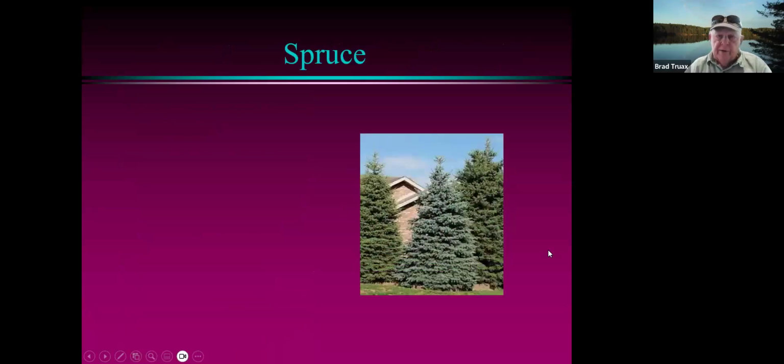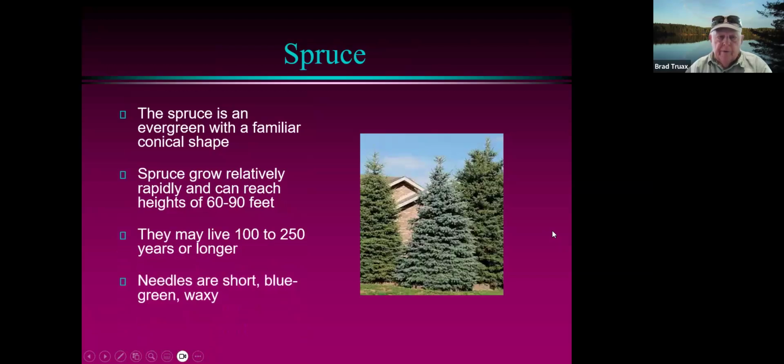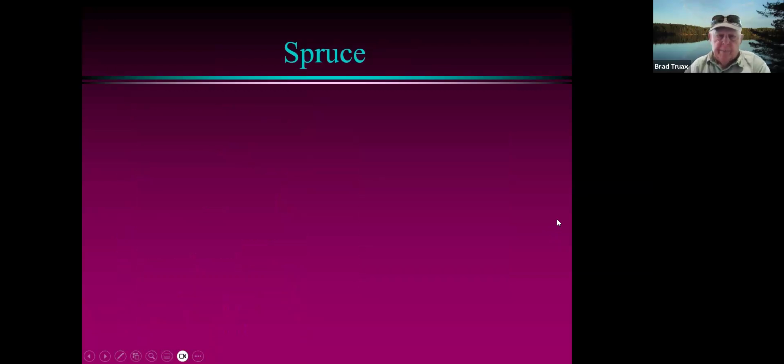Okay, so that's hemlocks. Spruce are probably the next most common evergreen or conifer that we'll see here at Eastman. The spruce is an evergreen that has a very familiar conical shape. They grow relatively rapidly, and they can reach heights of up to 60 to 90 feet. They can actually live 100 to 250 years or even longer. And their needles are short, blue-green, and waxy in appearance.